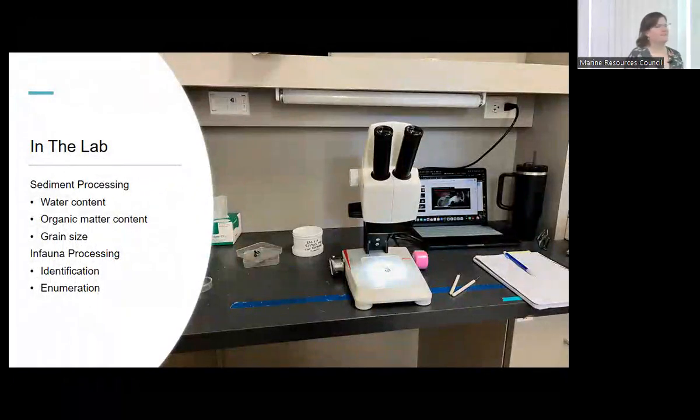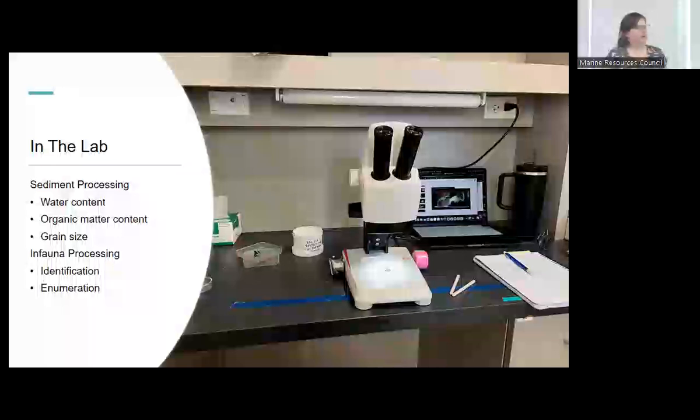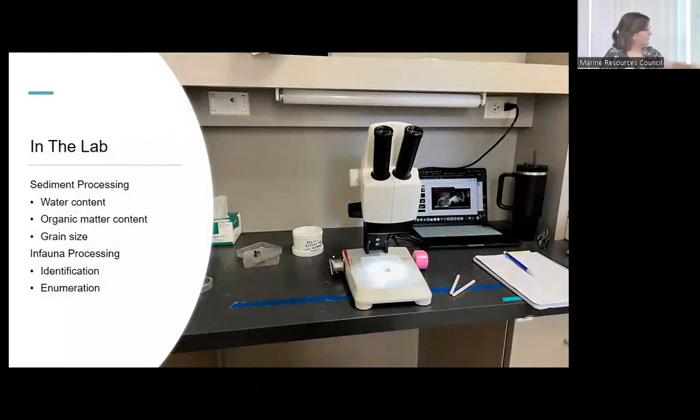You'll notice this is a picture of my station in the lab. So I've got my laptop up. We have a comprehensive guide of the species that are commonly found within the Indian River Lagoon. And so we identify any infauna we can to species, if we can, if not to genus, and then we count them. So you'll notice next to my microscope, I've got 2 counters. I'm currently monitoring a site in Kennedy Space Center that was restored over a year ago and is doing fantastic. And the counters are necessary because when we get to 50,000, I tend to lose count.